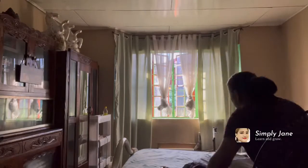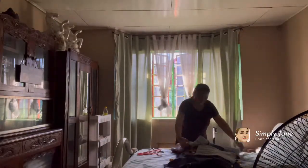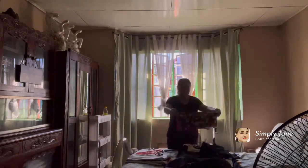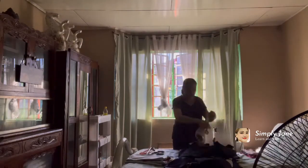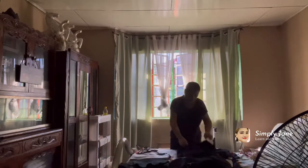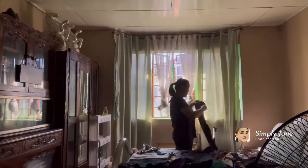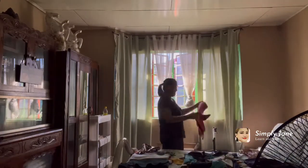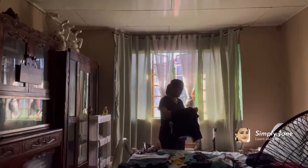No, it's not really necessary to iron these clothes. They are just wash and wear everyday clothes. So there's no need for us to iron them, especially because I don't really like ironing. So it's enough for me just to wash and fold them. Wash and fold. See?